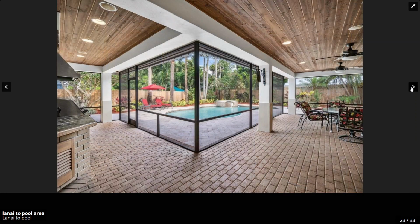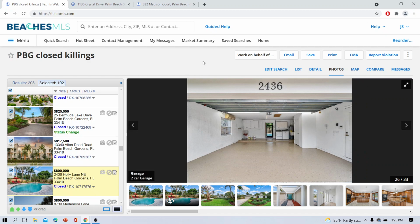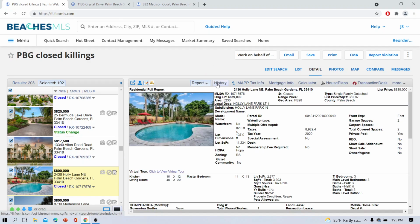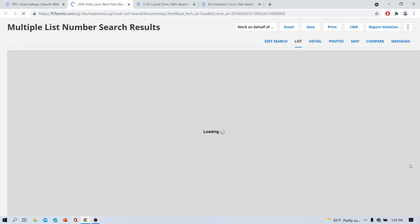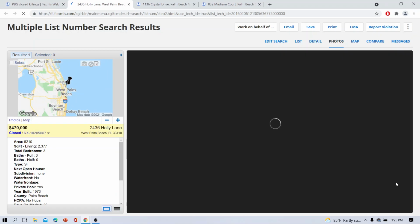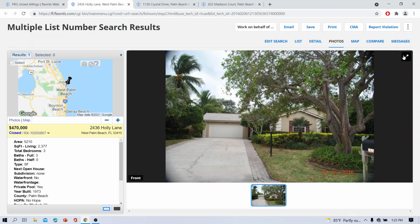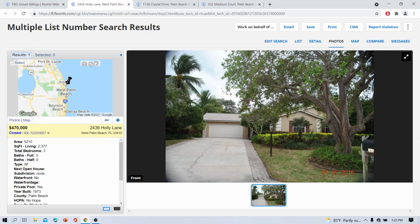800,000 for this. I don't know. Okay, but let's look at the history. So, they bought it for 470,000 in 2016, and they sold it for almost double. What did it look like when they bought it? Because I wasn't impressed with the newer photos, really. But let's see. Timing is everything. Oh, that's all they're giving us. Maybe it was a fixer-upper.